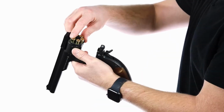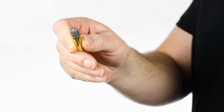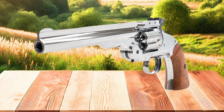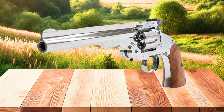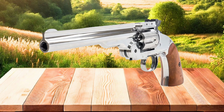Powered by a single 12-gram CO2 cartridge, not included, the Schofield delivers impressive power and accuracy. The dual ammo capability allows you to shoot both .177 caliber pellets and 4.5mm BBs, making it versatile for different types of shooting. Whether you're a seasoned airgunner or just starting out, the Barra Airgun Schofield is a great choice. It's a fun and affordable way to experience the thrill of shooting a classic revolver.